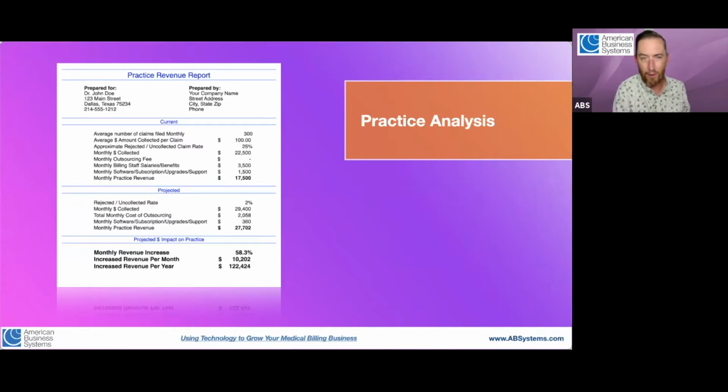What are your denial rates, claim rejections? What kind of money are you spending on software, hardware, staff cost, all kinds of little things that a lot of doctors don't even think about when they're factoring in how much it costs to collect their money. They don't factor in a lot of this stuff.